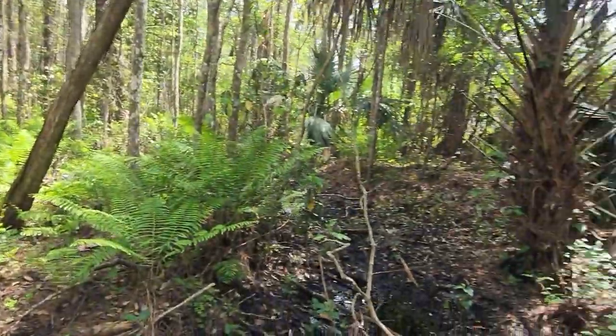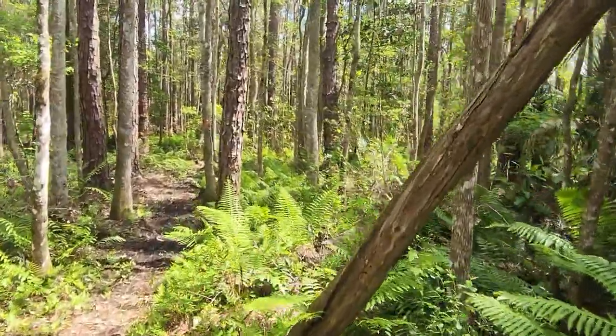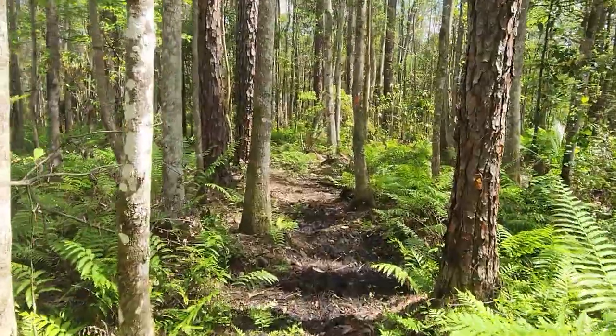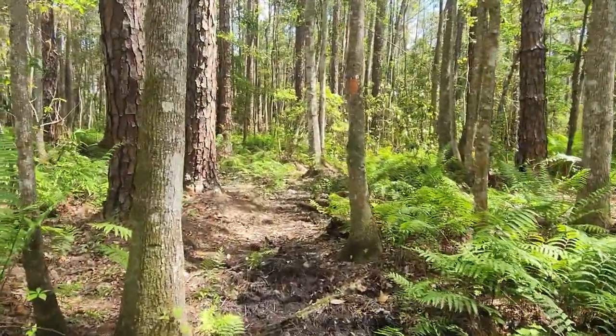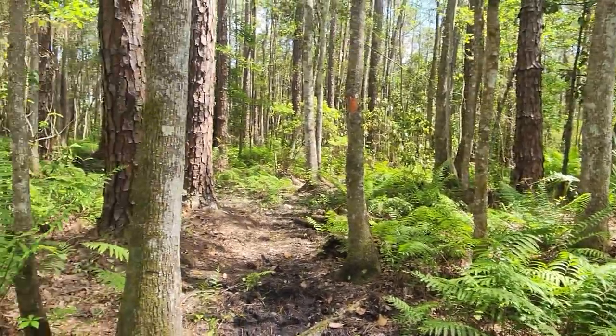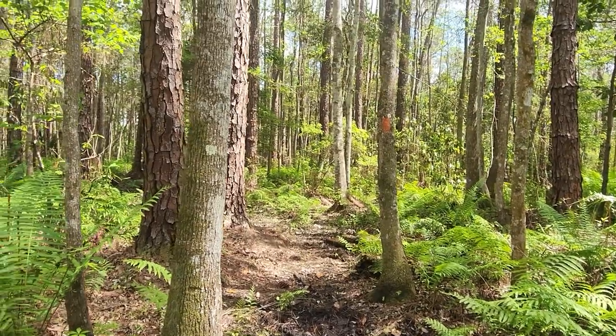Boy, it's a good thing they put this bridge in. So this is a different look of the trail. Oh, here we go. So yeah, see what I'm talking about? This portion of the trail is really a muddy mess. Okay, I'm gonna get through here. That's why I'm glad to get it in today. You know, after rain, you're not gonna be able to do it without boots.